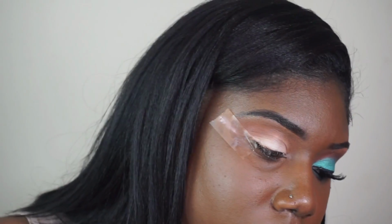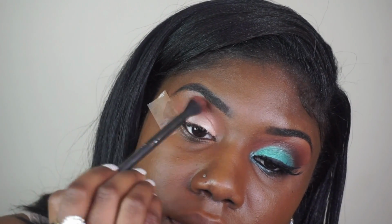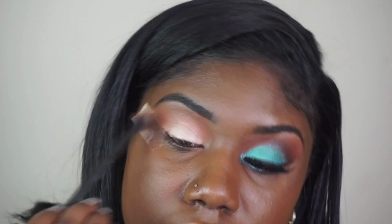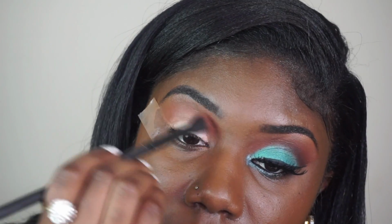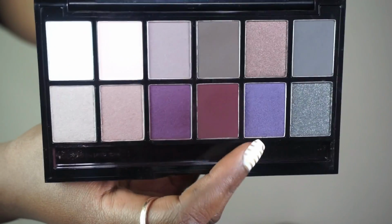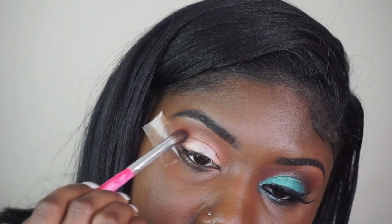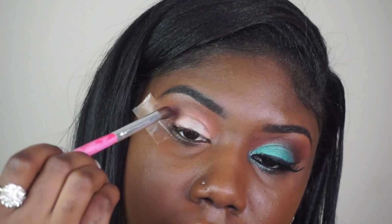Now going in with this brown color from my Beauty Treats palette. This is my favorite brown, and it's from a really cheap palette that I got a long time ago, but this is my favorite color. I don't know why I always use this color on my eyeshadows. But yeah, next up I'm taking this brownish red color from my Kiss New York palette.